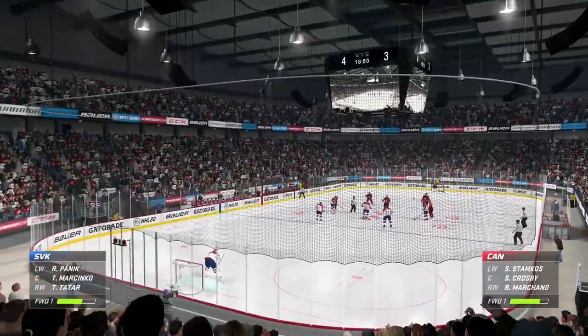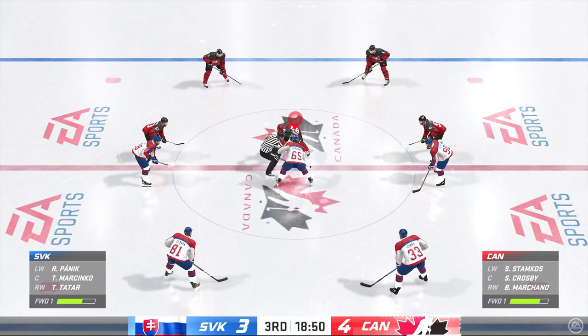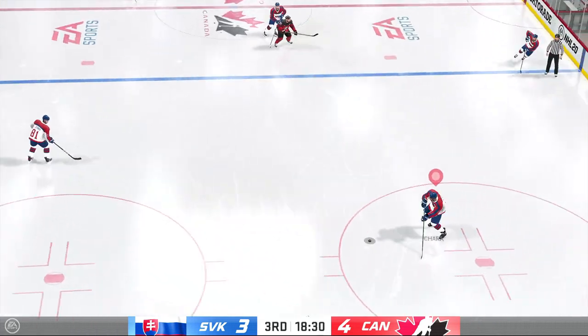Team Canada's coaches look pretty active on the bench there, Ray. What are you hearing? Well, they're happy that they've got the lead, but they want to make sure that nobody sits back to defend. Taken by Chara. And now it's over to Chernak.